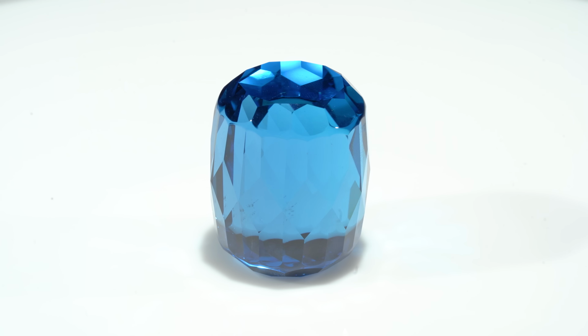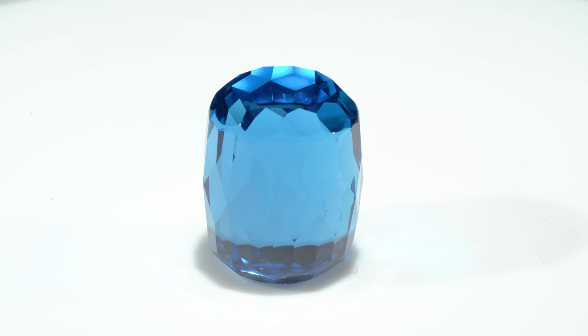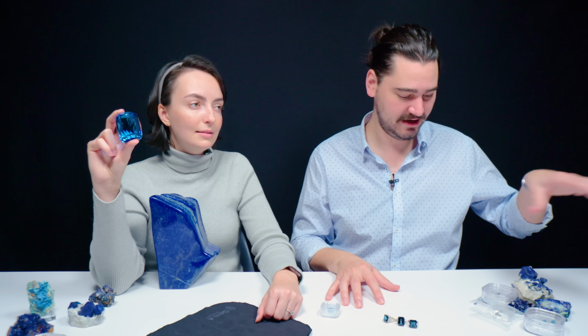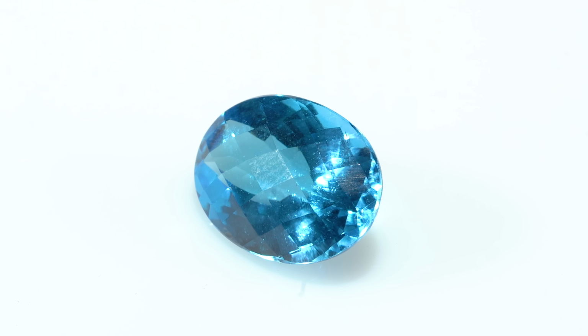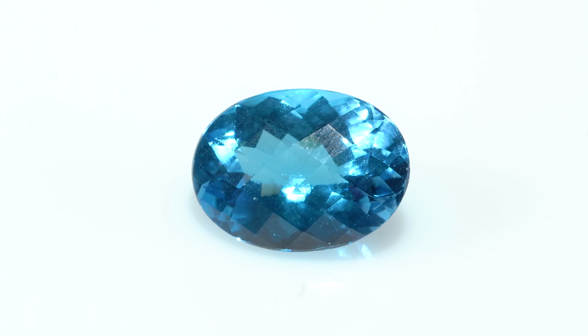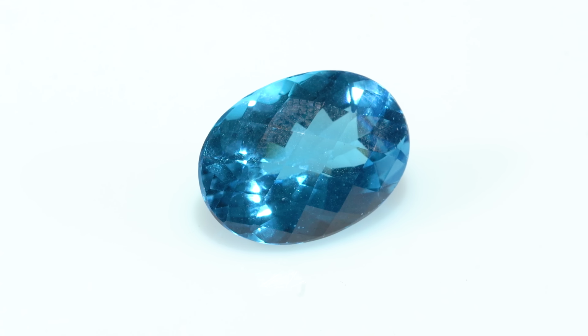Most blue topaz that you find on the market is going to be irradiated to get that blue color. It can occur naturally. Just like, you know, tanzanite. Yeah. But natural topaz in this shade of blue is exceedingly rare and very valuable, due to its color centers that are in topaz.